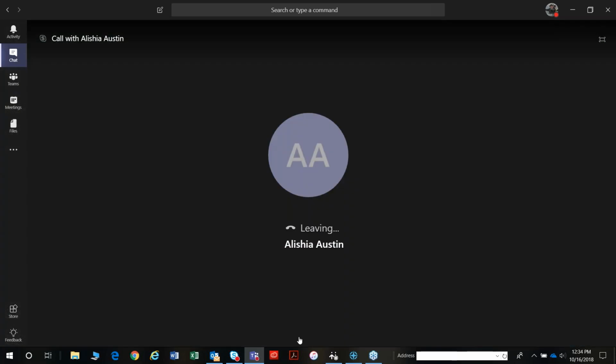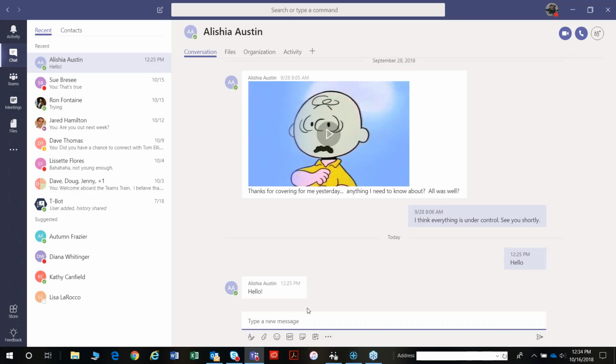That screen in the middle that showed that arrow, that's the one you click. And that'll show your screen, and then the other person has to accept. So if you're in a meeting with them, you have that little box with the arrow in it. And that's how you show your screen.